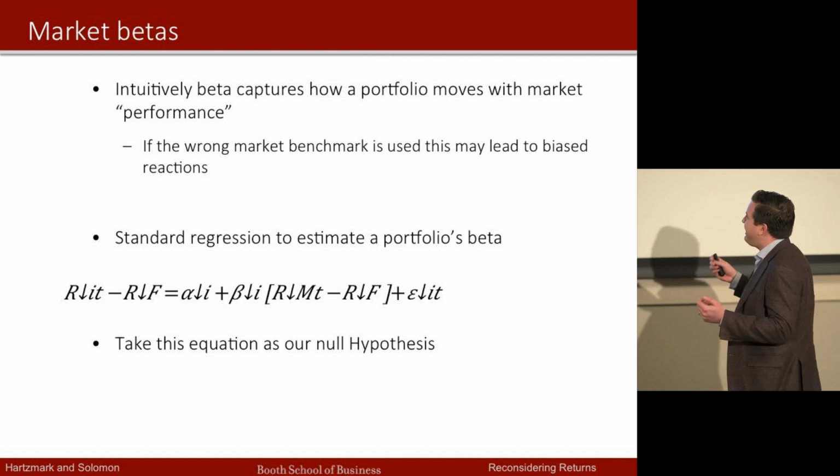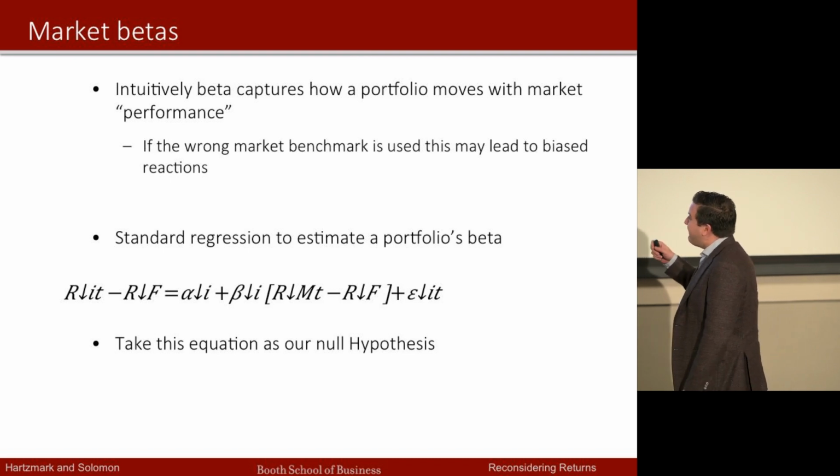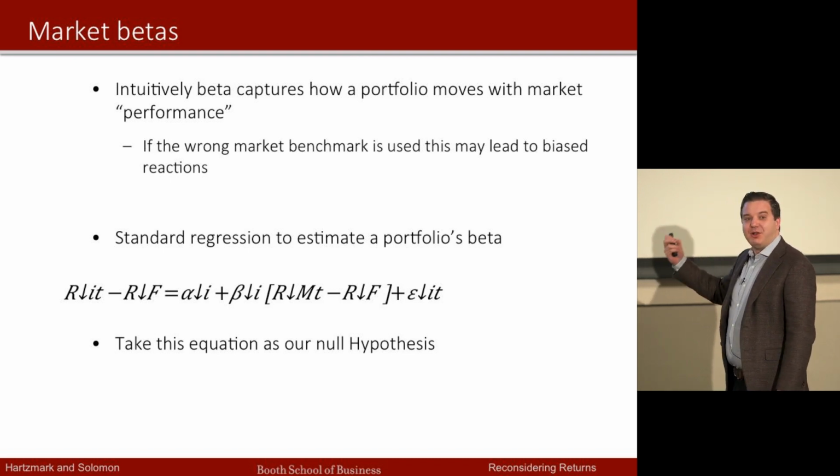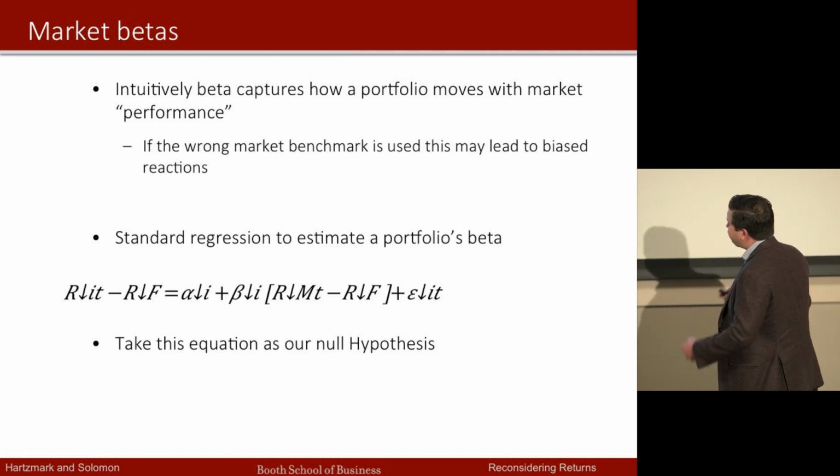So that's just the standard regression. We've all run it probably thousands of times at this point. And so we're just going to take that equation as the null hypothesis, that there's a single market beta with respect to the market return.